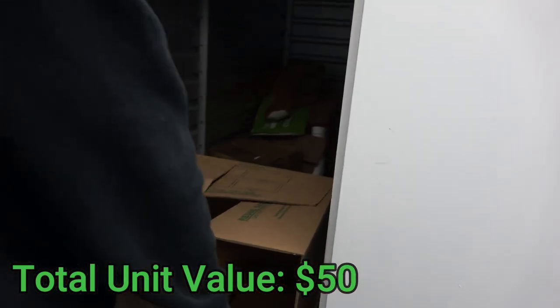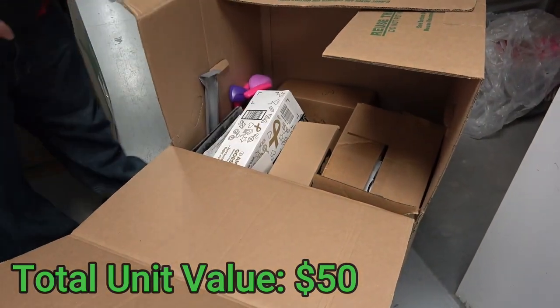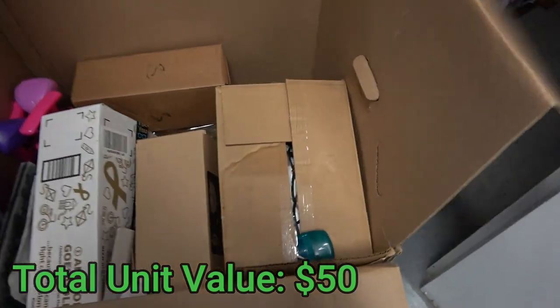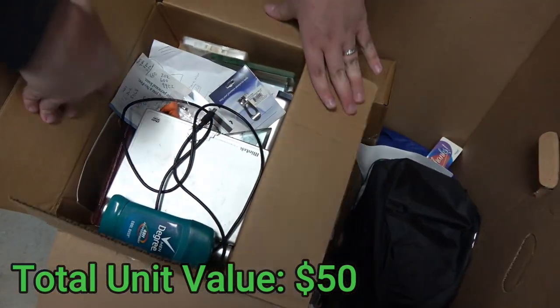It's a big mirror. Let's hope it survives the truck ride home. Let's see, what's in here? This one, definitely not closed, luckily. Ooh, what's that? Oh, I thought that was a game system.